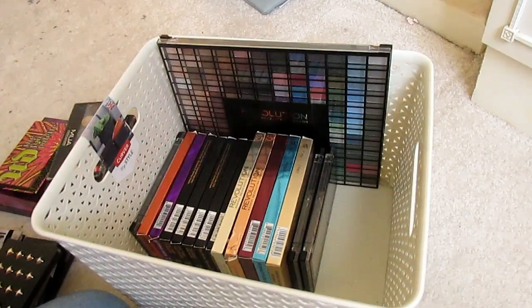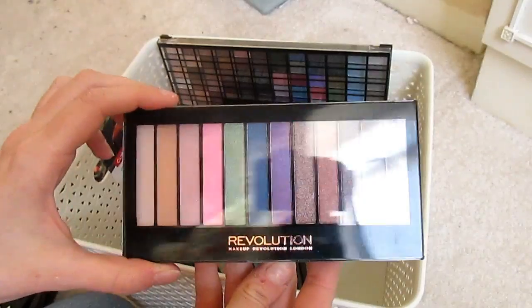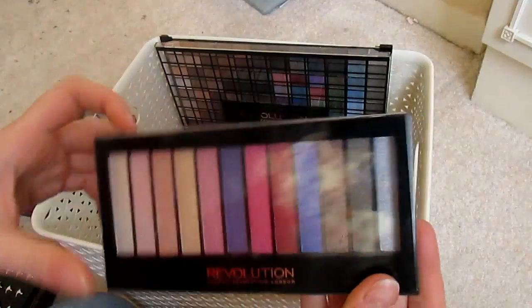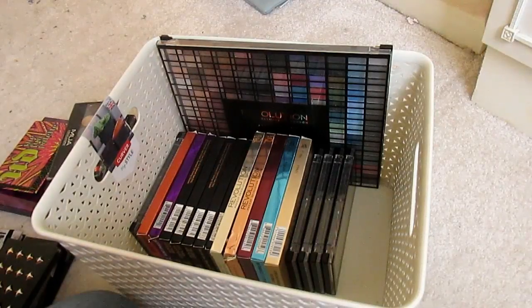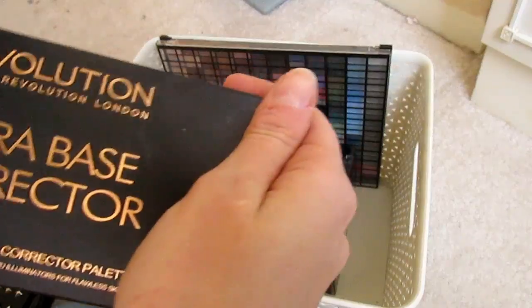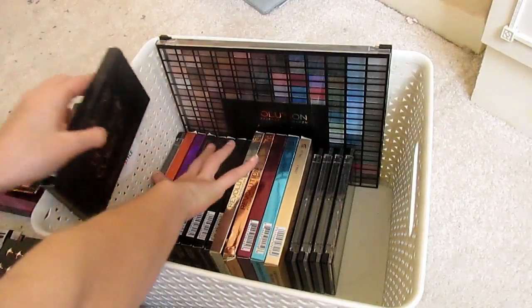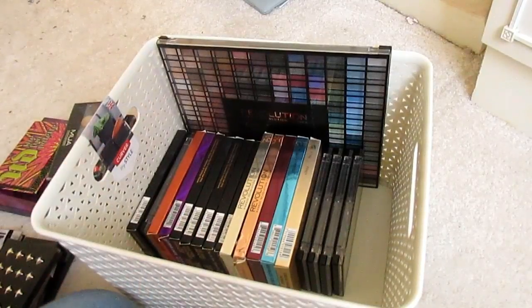This one is the Redemption palette, and this came in the advent calendar that I had. Some really nice colours in that one. And I also have the Unicorns Are Real palette. And also that goes in here because, again, I find that I don't really have enough room in my drawers to put this one. This is the Ultra Base Corrector palette, but I know that if I put this one with my blush palette, I know exactly where they are and I can just reach for them straight away if I need to.